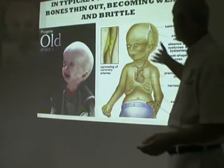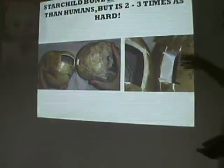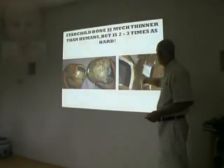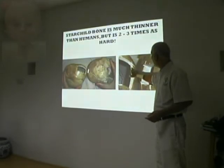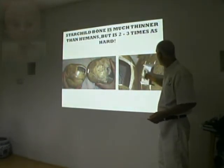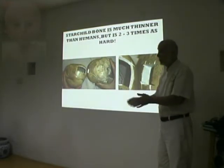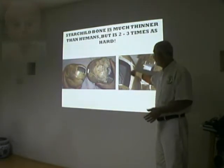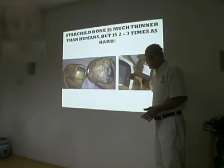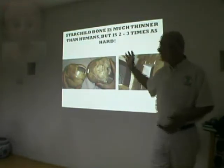But they don't take into account, next slide, that the star child's bone is so much harder. Now, yes, it is thin. Look how much thinner it is. And yet, when you cut this, and I have with a handsaw, you can cut through this. It isn't easy. I mean, it's bone. But this is like cutting sheet metal by comparison to this. This is really, really hard stuff, two or three times or more.